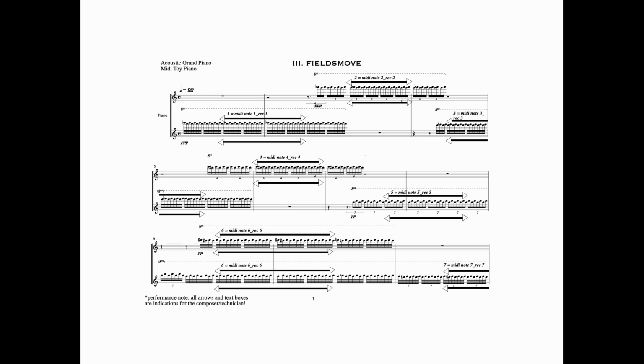Fields Move is a long descent of piano trills on the acoustic grand, mirrored and transformed as a duet between pianist and live electronics player. Each new trill motive is recorded in Lisa and played milliseconds later with electronic effects.